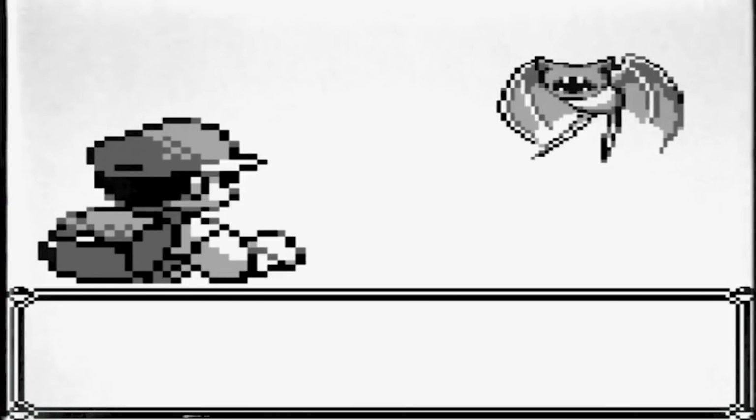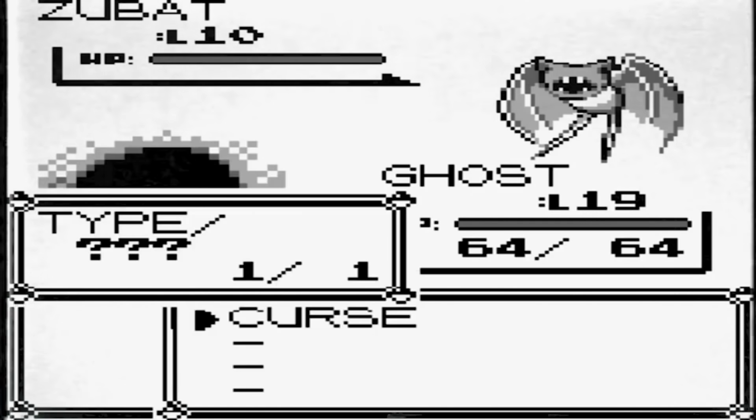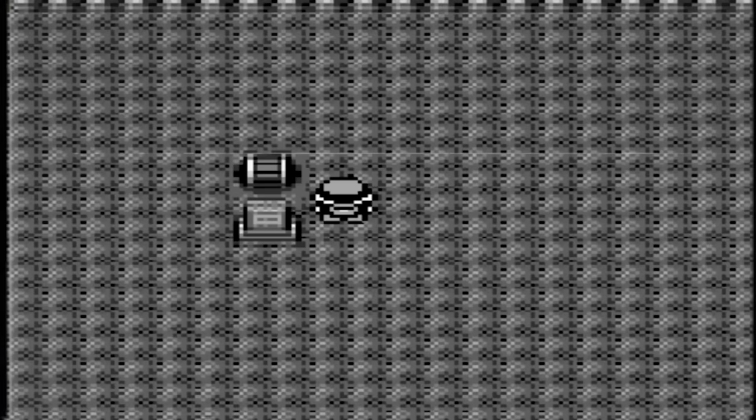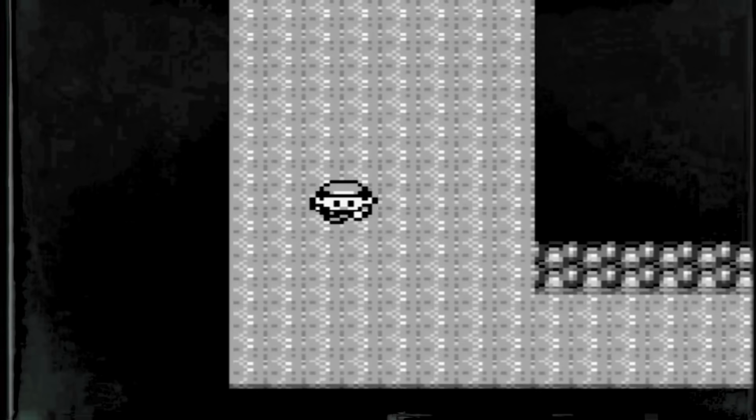If you returned to the same spot at a later time, then you'd see a gravestone where the trainer used to stand. Curse could not be used in all instances though. It was useless against ghost Pokemon, presumably because they are already considered dead. It also could not be used against trainers you'd have to fight again. That is, unless it's your final battle against them, then you could use it.